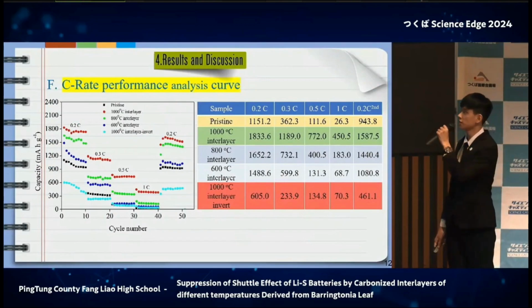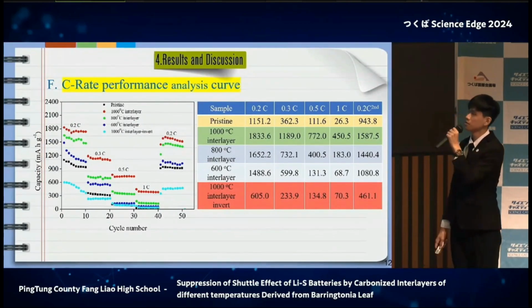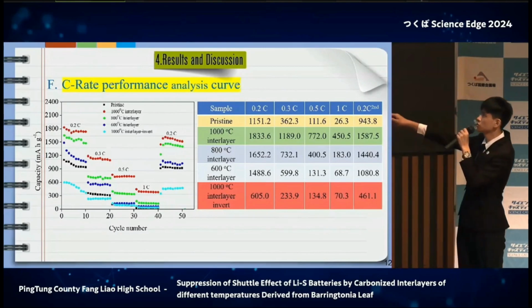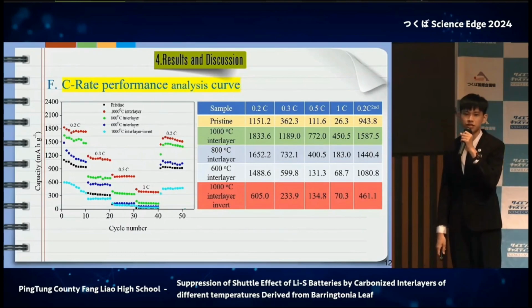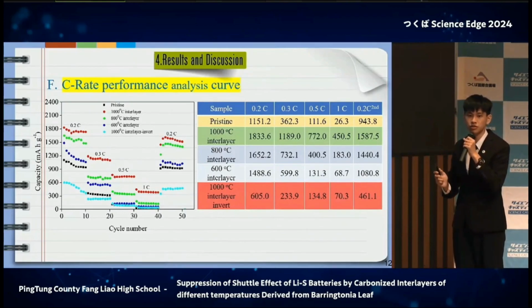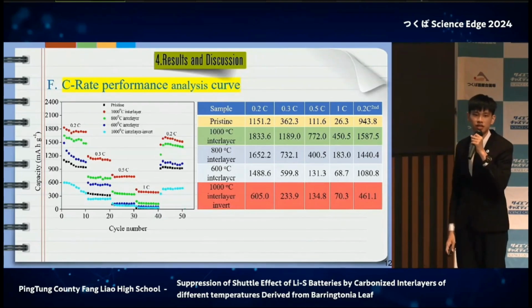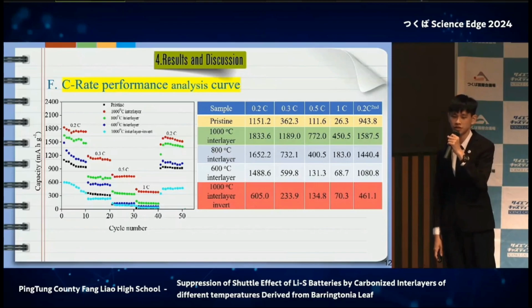From the serial performance analysis, the battery with the interlayer carbonized at 1000 degrees has the highest capacity and the better ability to withstand high current density, even after it has just gone through quick charge and switched back to the slow charge. However, the battery with the interlayer carbonized at 1000 degrees inverted and the one carbonized at 600 degrees show the lowest capacity when set at 0.5 C, which basically indicates the battery had no charging and discharging capability at all, and also had poor conductivity.